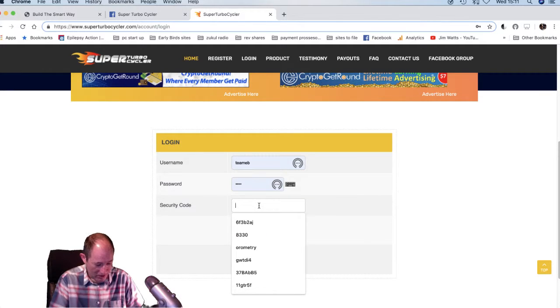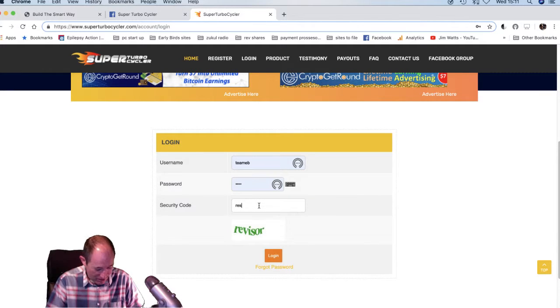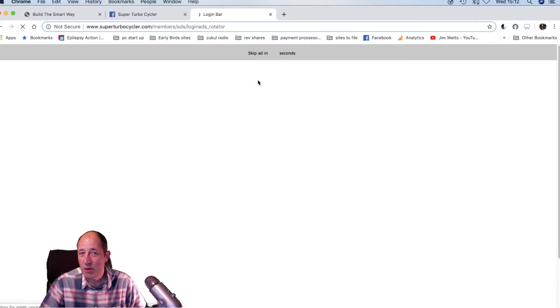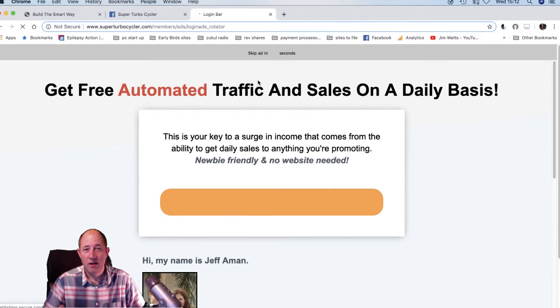Just have a quick look. These captchas always get me. They're necessary to stop people trying to spam the system, but sometimes they're frustrating. But they have to be there, plus the login ads. When you're purchasing these ad packs, you get credits, login ad credits.